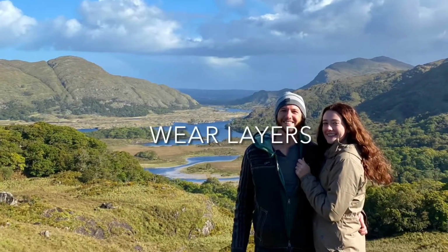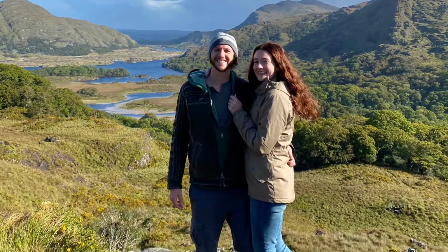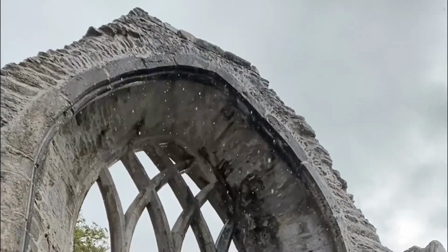Tip number 3 is pretty easy, but definitely necessary. Wear layers. It rains a lot in Ireland, unexpectedly. It's also really warm sometimes, really cold sometimes, so I would definitely recommend wearing and packing layers.